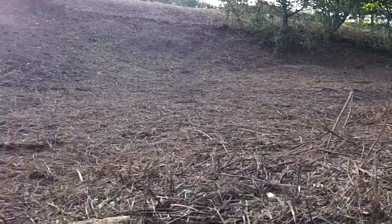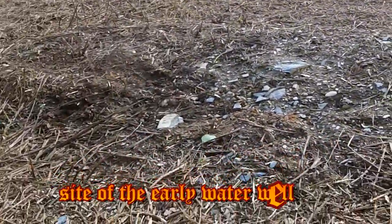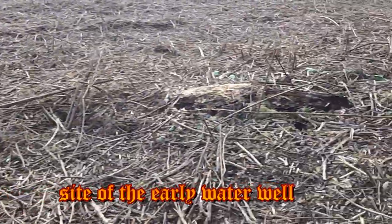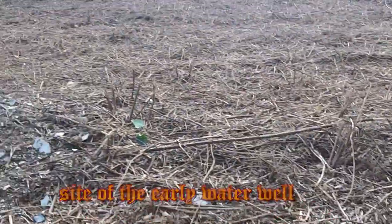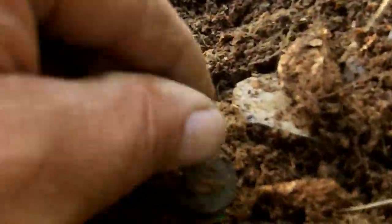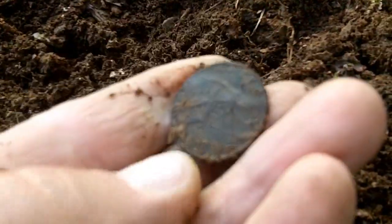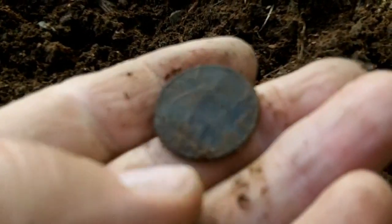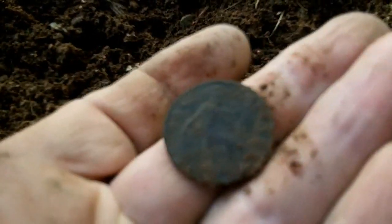Well, we'll come back to this part again, where the well is. I believe the well is around here somewhere, just by here. Where that stone is, I think, or possibly this mound here. This vicinity anyway. But come across a nice little find again. Looks like a halfpenny. There's a bit of detail on this one. There's Britannia.